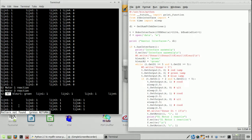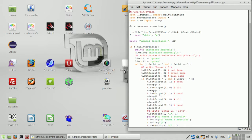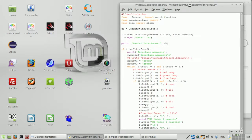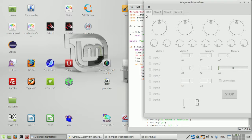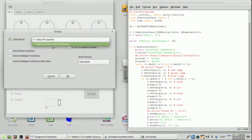So what I will do now, I leave the line sensing for what it is right now, color as well, green. There isn't any green there. So I want RoboPro coming up. Where is RoboPro? Now FT diagnose, that is the one I want. Stay where you are. Diagnosis. And it is using the row interface over the data link, and I want distance mode.